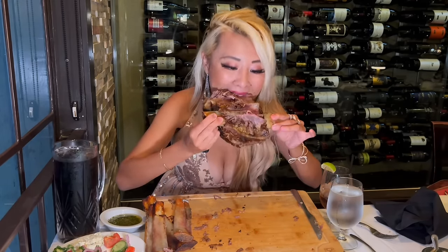All right, guys, let's try out the ribeye. Whoa, the ribeye tastes like a smoky flavor. It's very good. All the meats are really, really well seasoned. I think I'm done with the meat.